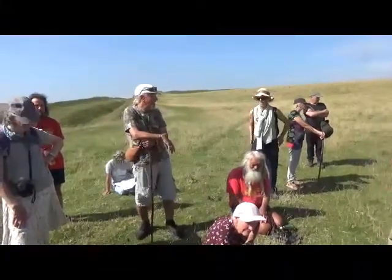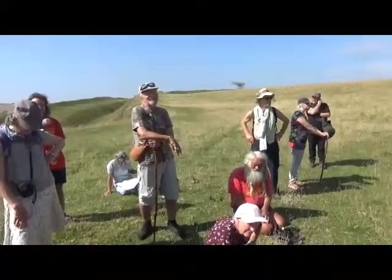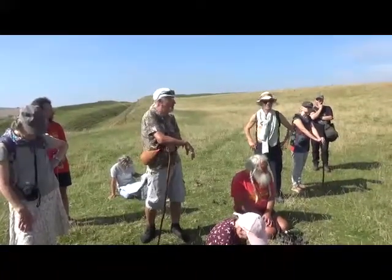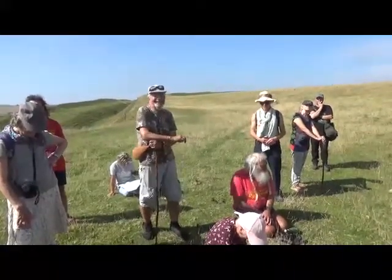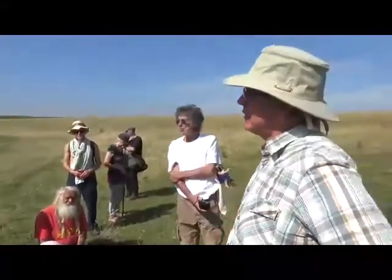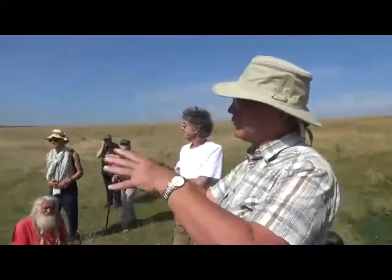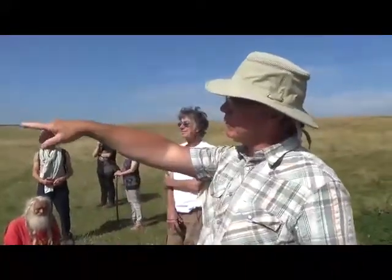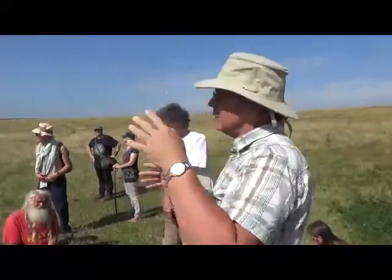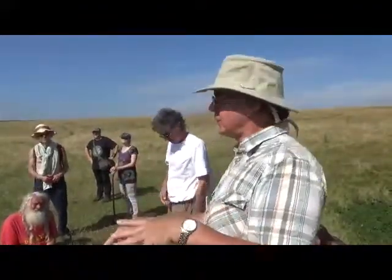So I think this is probably the most powerful place up here. And I'd recommend spending time here. And also near here is a tunnel that was found in the 19th century, and it's been buried by a rock now. It's in one of these ramparts. It's very difficult to get to, but you can still put your hand in and feel there's a tunnel.